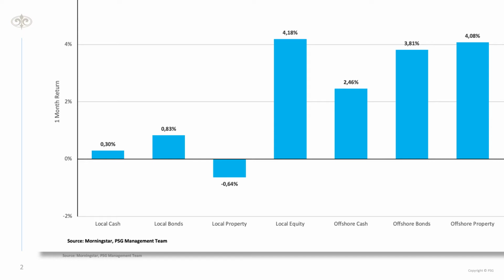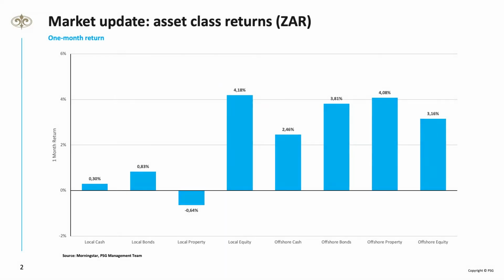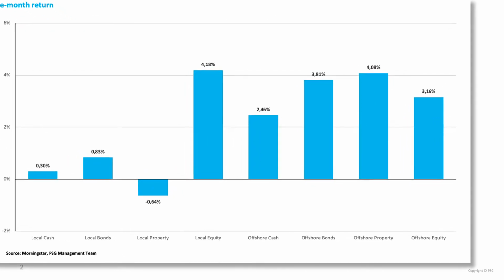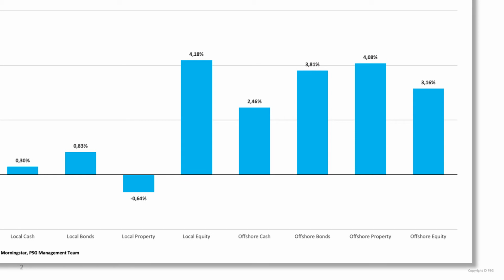If we move over to the offshore asset classes, what we then see is that across different asset classes, they have managed contributing positively, with offshore property and offshore bonds taking a lead respectively at 4.08% as well as 3.81%. Offshore equity and offshore cash also managed contributing positively.